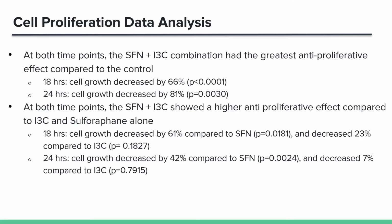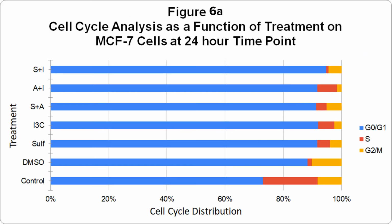Here's a summarized analysis of both of the previous 2 graphs. It is clear that across both data points, the combination of S plus I was very effective compared to the controls and the compounds individually. I will now move on to the next experiment of phase 2, the cell cycle analysis.